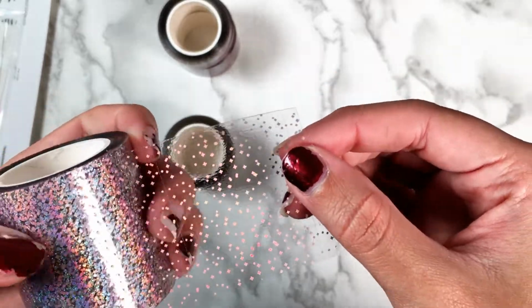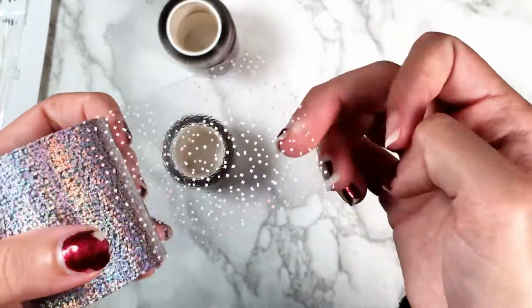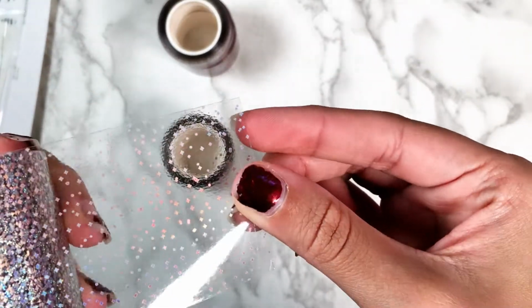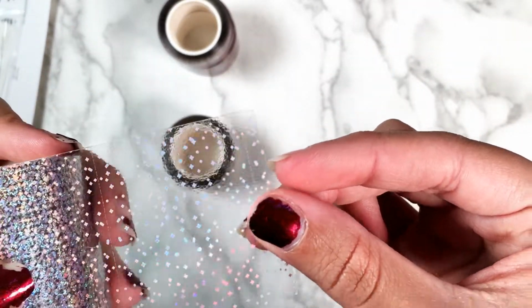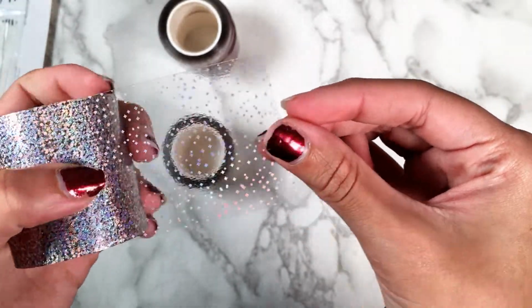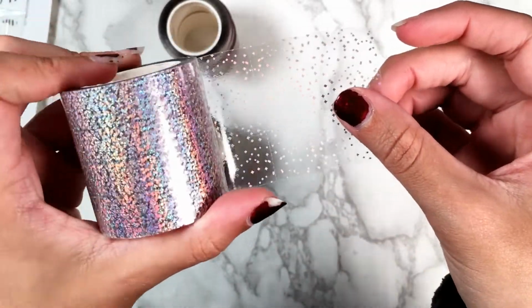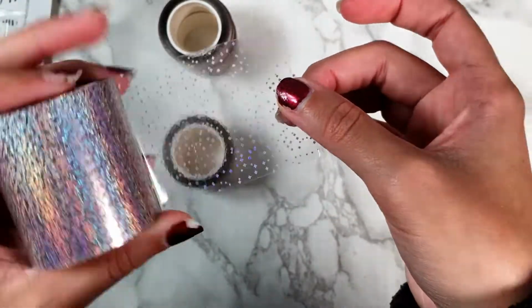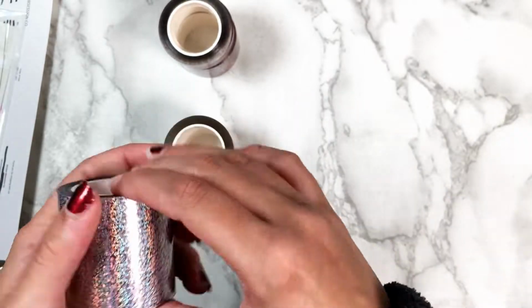So we have our little star design for our confetti, and honestly it does look like it's just pink hollow. Like, I'm not seeing any pieces that are just hollow. It looks like that on the roll, but there's just pink hollow in there. So that's very pretty, very useful tape.